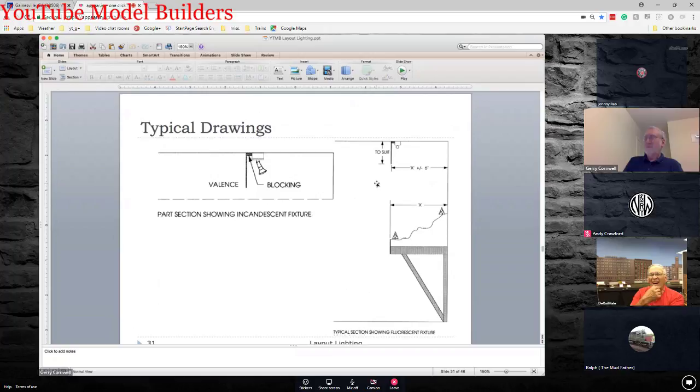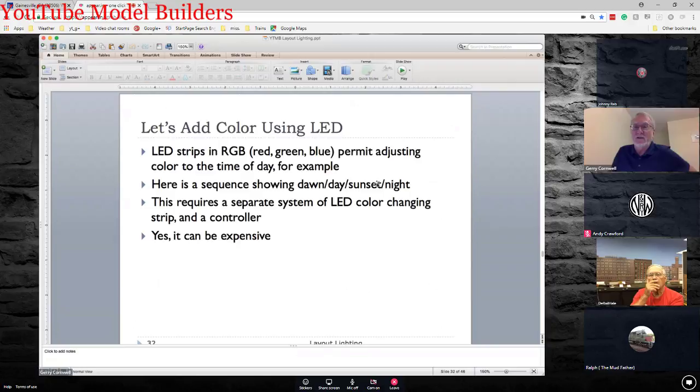Okay, so now let's have some fun. So we talked about white light, and we talked about ways of achieving white light and what the difference is if you use some accent light as opposed to just a piece of ambient light. So let's add some color. So for my layout, I decided early on that I wanted to have what's called a diurnal effect, which is basically a day-night effect.